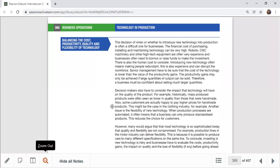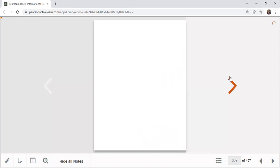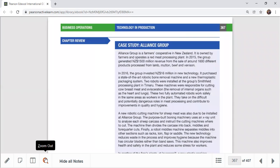And also the last topic in the chapter, I'm hoping to discuss balancing, how we can balance cost and productivity, in my next session, right? So with that, I'm going to wind up today's session. In my next session, we'll see the more important chapter review question. I'm going to discuss the new technology case study in the chapter review of Alliance Group. Alliance Group is a very famous group in New Zealand. So I hope to discuss this case study in my next session, right?